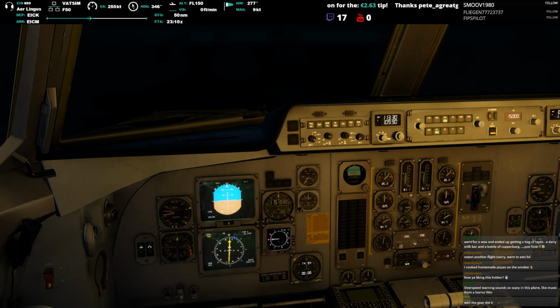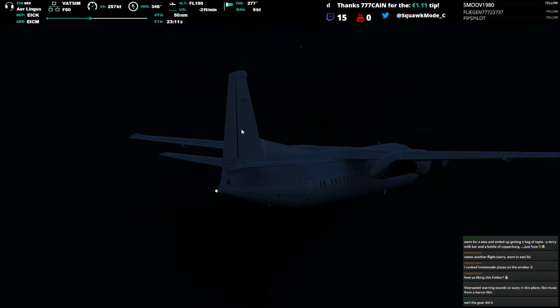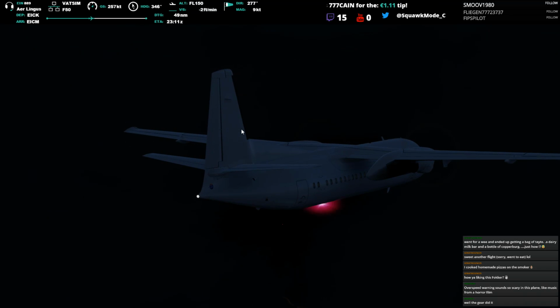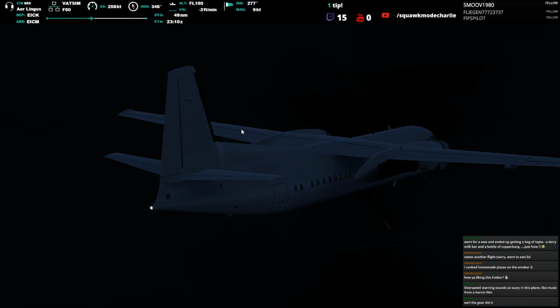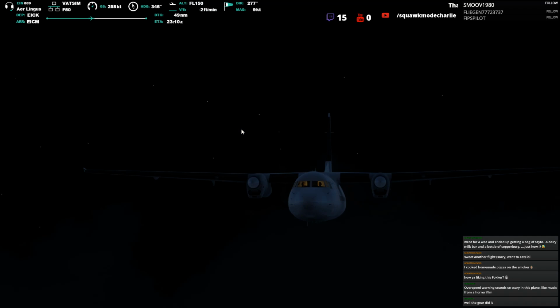Shannon, 3 Lima Kilo, clear of the runway, Charlie 4, taxi to stand 37. 3 Lima Kilo, Charlie, Delta 2, Delta 1, stand of choice. Charlie, Delta 2, Delta 1, 3 Lima Kilo.